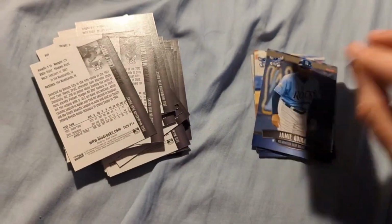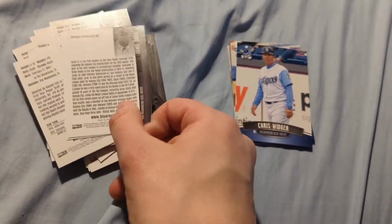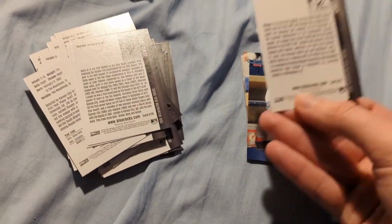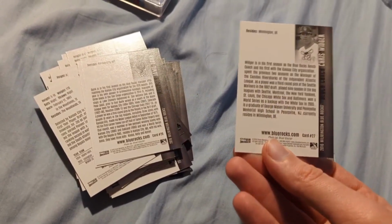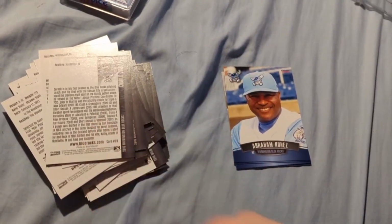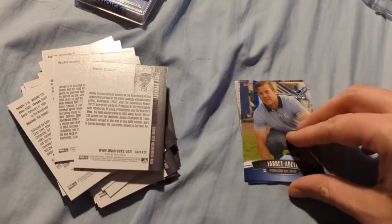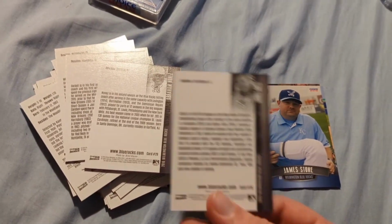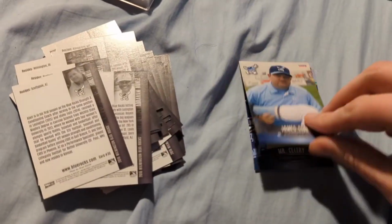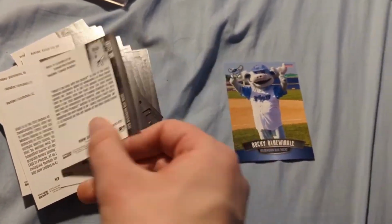Luis Villegas. Jamie Quirk was the manager. Chris Widger was the, says BC. Is that bench coach? What was he before? Anyway, bench coach. Charlie Corbell is the pitching coach. Abraham Nunez is the hitting coach. Jarrett Abel was the strength and conditioning coach. James Stone is, he's still certified athletic trainer. Mr. Celery and Rocky.